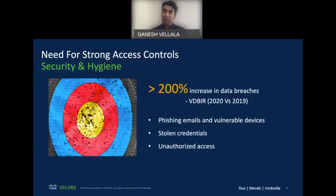If you look at Verizon's data breach report and compare the 2019 report versus the 2020 report, there's an over 200% increase in both the number of incidents and also the number of successful data breaches. So educational institutions are one of the highly targeted verticals today by cyber criminals, just because they hold so much sensitive data in their organization.